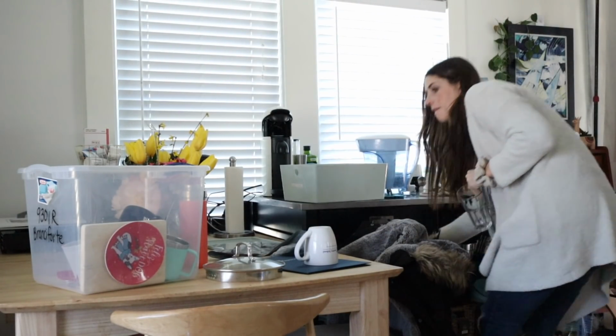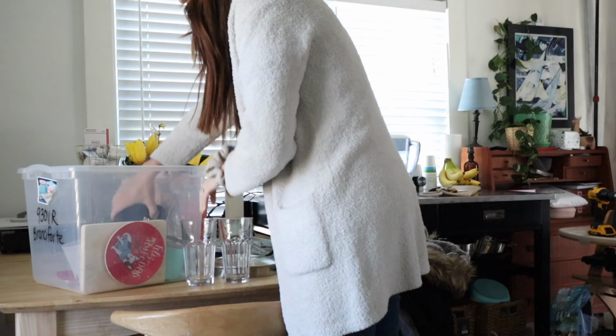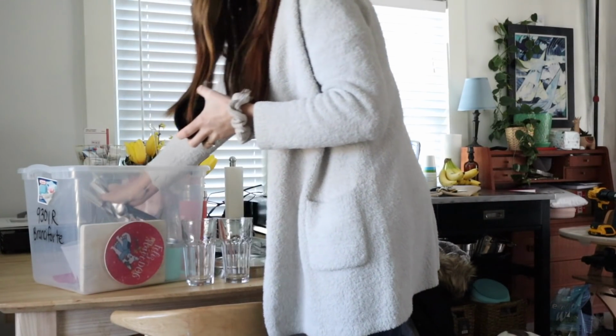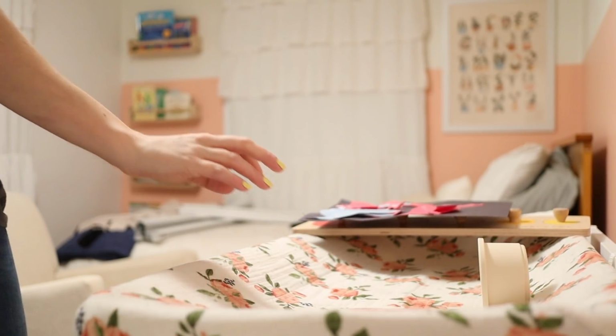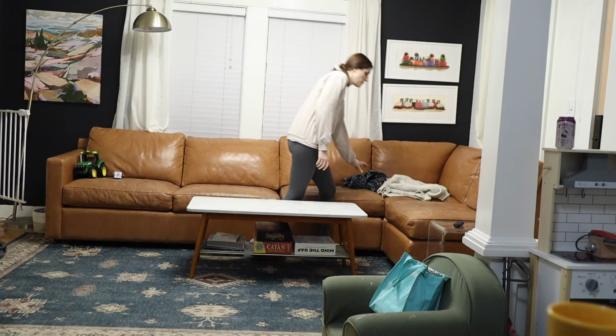I found one of the most important things to keeping things feeling under control during the renovation has just been really keeping on top of stuff. I can't say, oh, I'll put the laundry away tomorrow or I'll pick that up later. The best thing is really just stay on top of it. It makes it feel a lot more manageable.